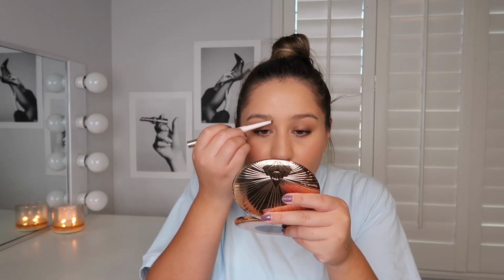The shade match was pretty spot on though, I'm not gonna lie. I believe I got cool brown. Yeah, cool brown. It's just not thin enough for me. I can't. I'm sorry, Selena.